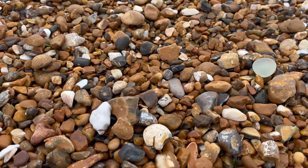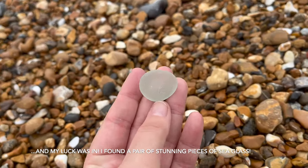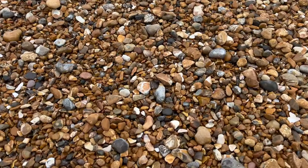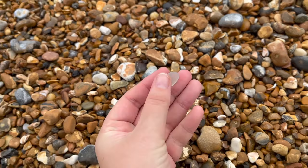Among other things, I was lucky enough to find a pair of stunning pieces of sea glass, which for me is the ultimate sea treasure. This is a beautiful seafoam colour, which almost perfectly matches the colour of the waves today.